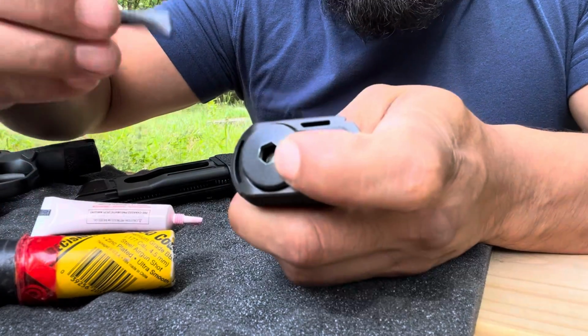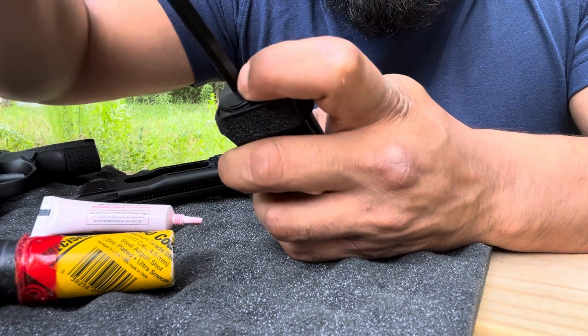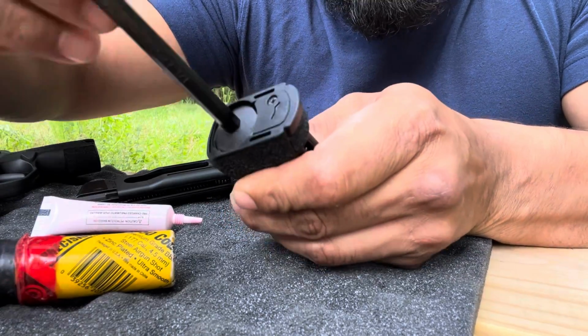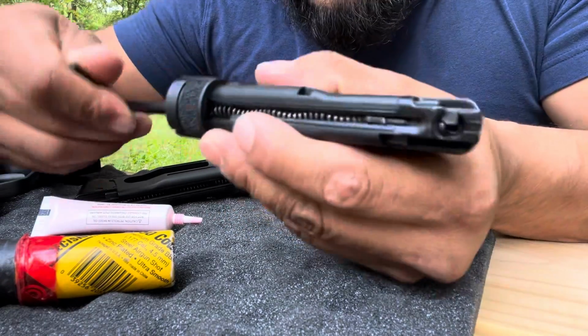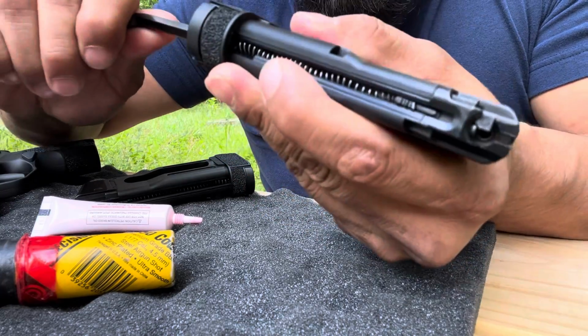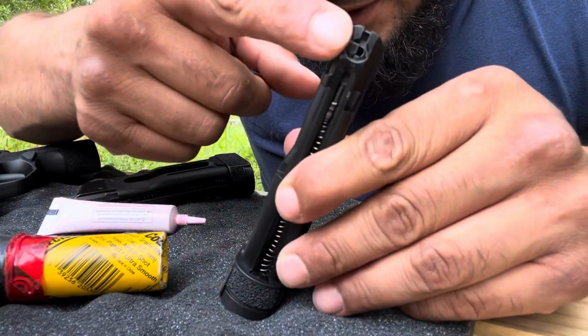Kind of put some pressure on it just a tad bit. Make sure your threads are even, nice and even, and it should just slide right in there, just like that. Look at that. Beautiful. You should hear a little hissing noise. Didn't hear much with this one, so that's good. Now we're gonna start loading up the BBs from here.